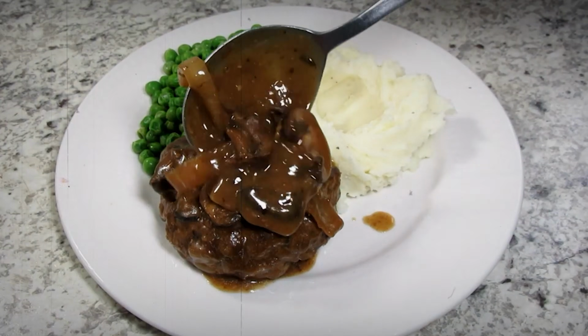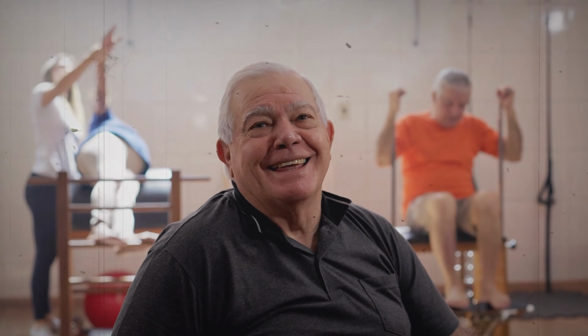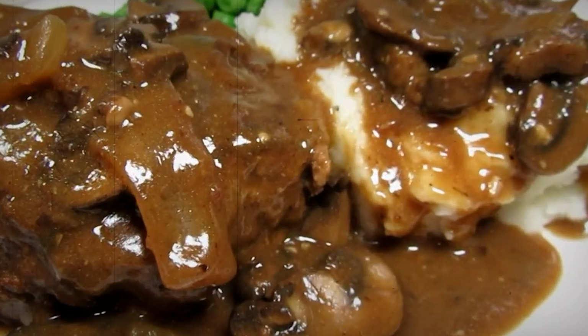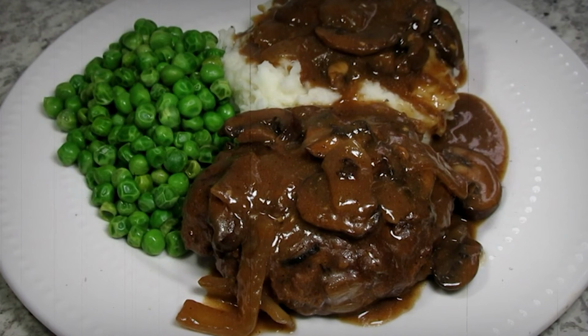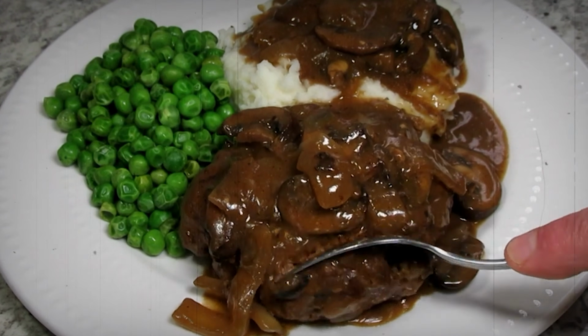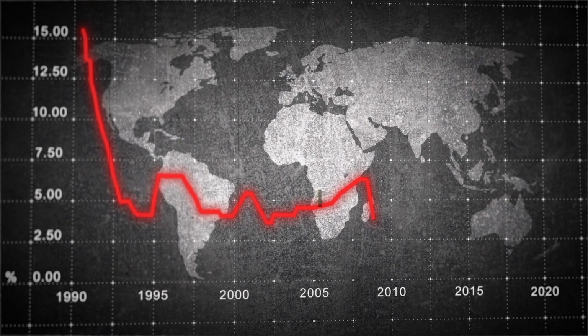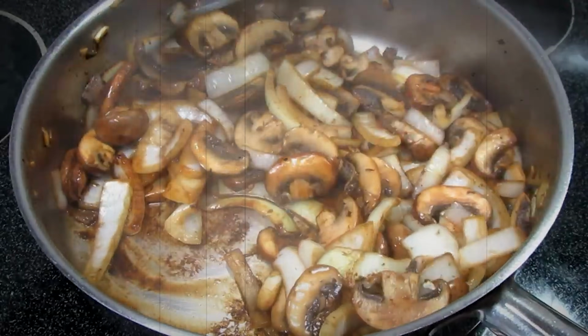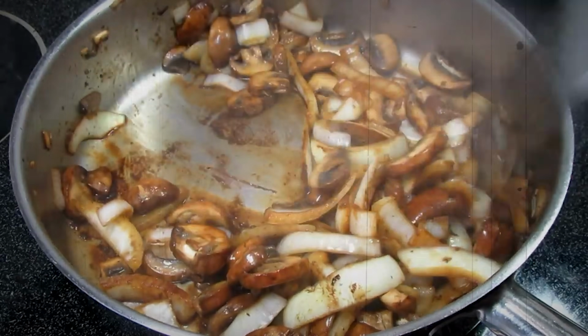The emotional payoff comes from creating something that tastes like you spent much more. Jim, a retired factory worker I interviewed, told me his mother made this every payday Friday during the 1950s. It wasn't about the ingredients, he said. It was about dignity. Even when money was tight, we felt like we were eating like kings. This recipe carries that same emotional weight today, turning necessity into a moment of pride.